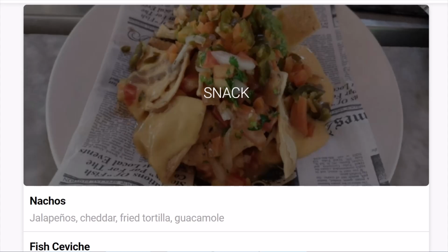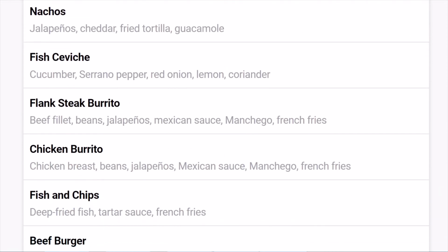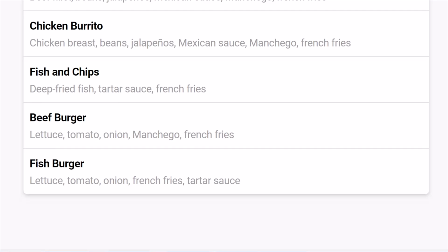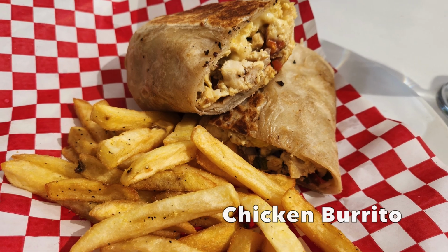There are 2 snack bars at the resort. One is located in the El Beso section, and the other in the kids section. I did not go to the El Beso snack bar, but I can confirm that the menus at both snack bars are exactly the same. As for the food, I had the nachos, chicken burrito, and a beef burger. I'm happy to report that all items were quite good.